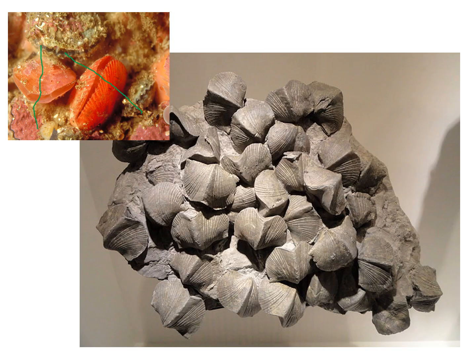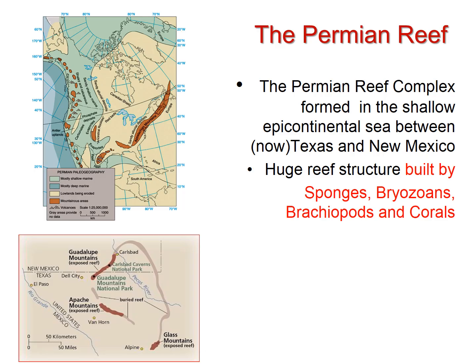The larger photograph shows instead how the brachiopods managed to build reefs. Because they would attach themselves to the substratum, they were not going nowhere. And generation after generation, they would build on top of earlier generation shells and therefore build up a certain considerable mass. So altogether, bryozoans, sponges, corals, and brachiopods were the 4 phyla that contributed to the building of the reefs of the late Paleozoic, the Permian Reef.